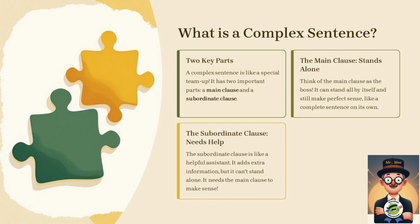The subordinate clause needs help. The subordinate clause is like a helpful assistant. It adds extra information, but it can't stand alone. It needs the main clause to make sense. So, imagine the main clause as the leader of the sentence. It's strong and independent. The subordinate clause is the sidekick. It's brilliant at adding detail, but it needs the leader to complete the idea.